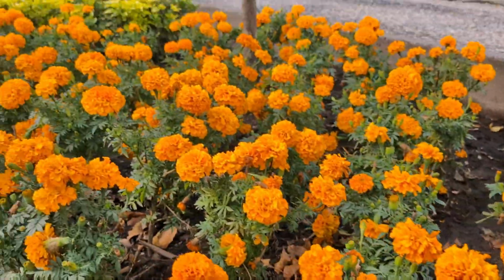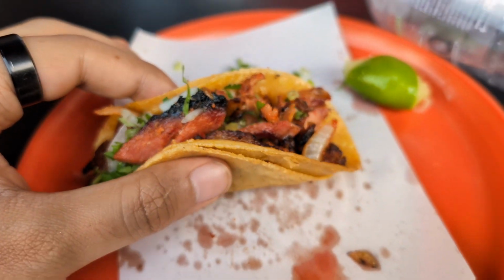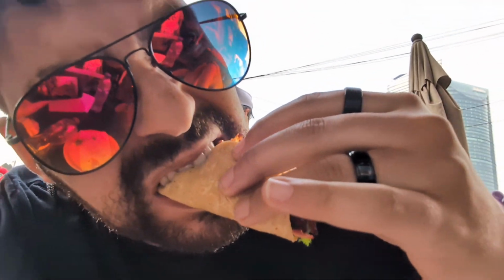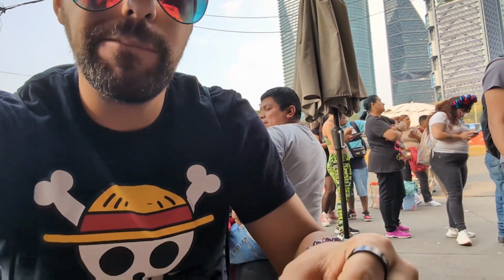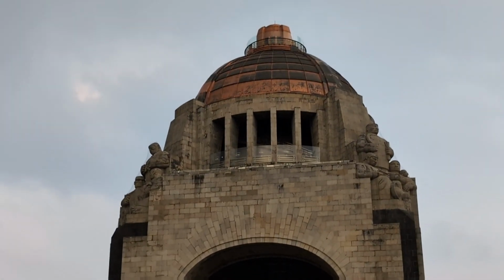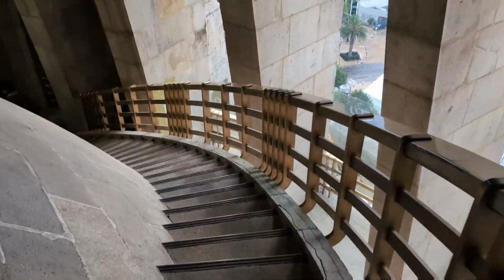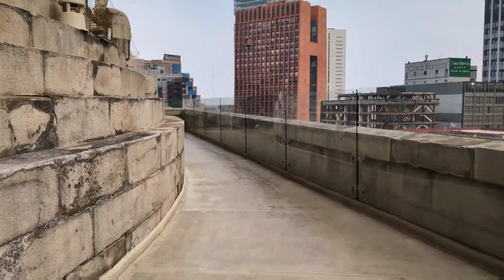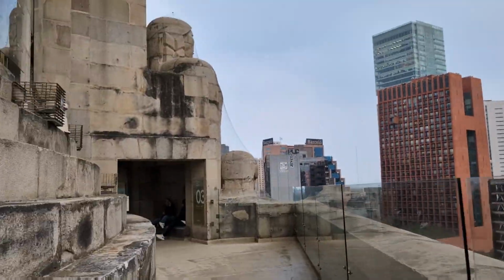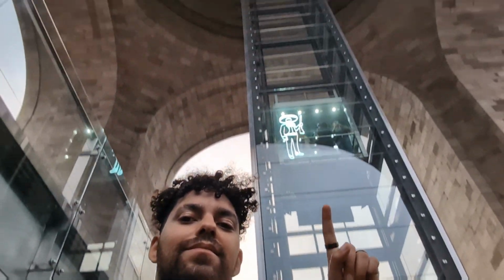My favorite tacos to eat in the entire city, tacos al pastor. To be honest, Mexico City is definitely known for its street food, but tacos are the number one thing. Wherever you see some, just stop and get it, because they're always really good and super cheap, probably less than a dollar. After that, we ended up going to El Monumento de la Revolución, where you can go all the way to the top and get some pretty awesome views. All the attractions in Mexico City are pretty cheap, so I highly recommend doing this.